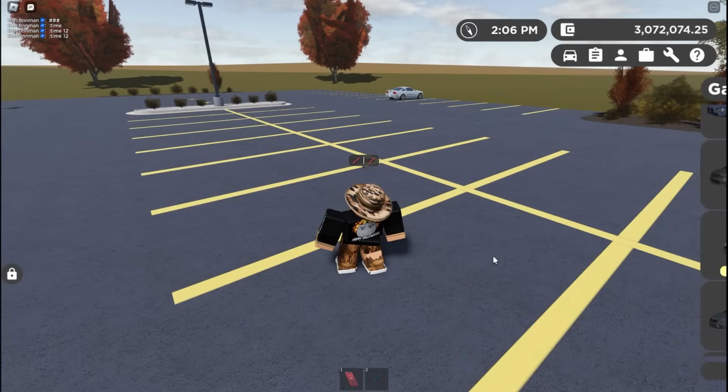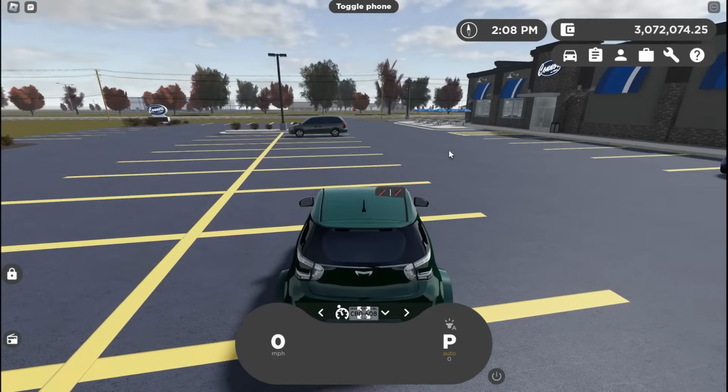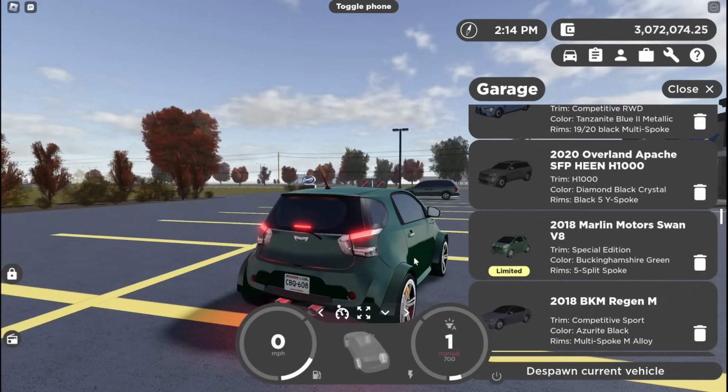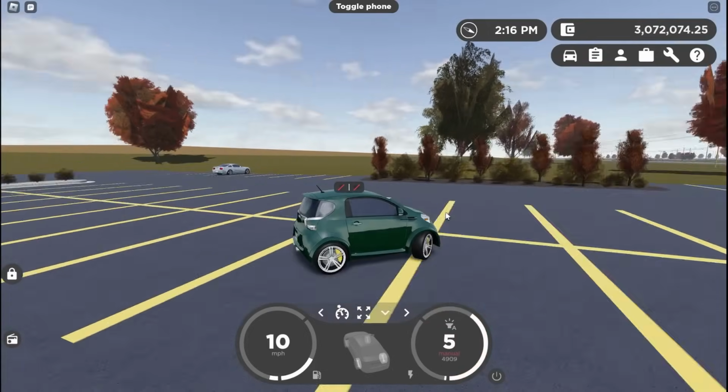Also got the limited V8 Aston Martin smart car thing or whatever. This is very old. This is an old limited. I don't even know when this thing came out. But it's like a freaking wide-body V8 Aston Martin smart car. This thing is insane. Rear-wheel drive, I'm pretty sure.